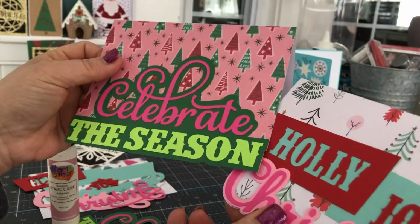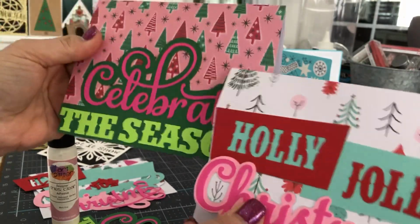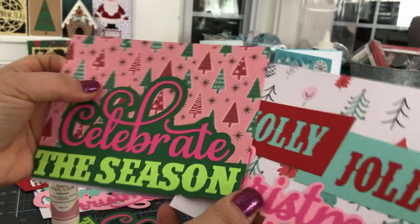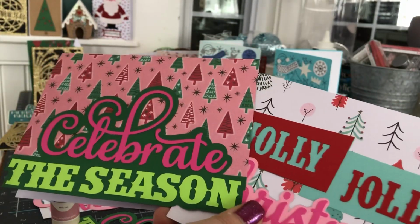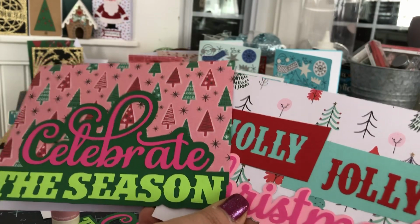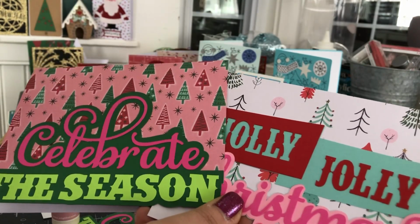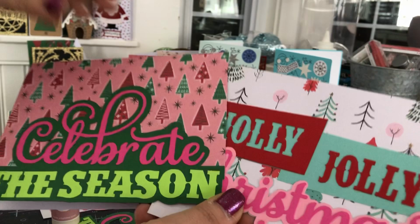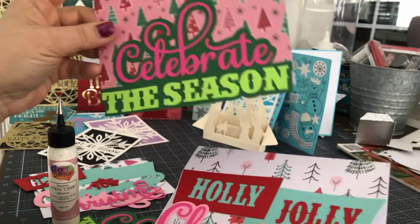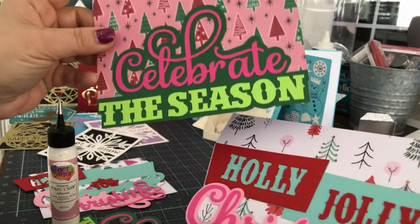This image set is completely accessible in Design Space. When you go to do an image search, you're going to choose cartridges up on the top where the search is, and then you can type in Christmas and it will come up as a part of the results. Christmas Kitsch by Anna Griffin. So these are two of the cards.